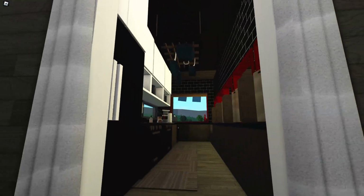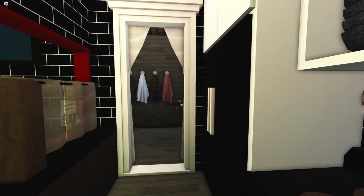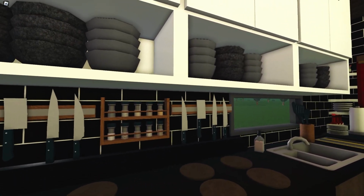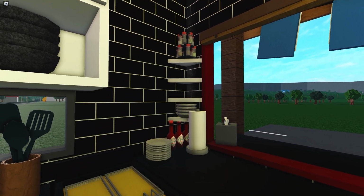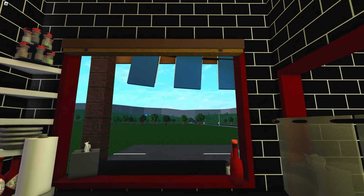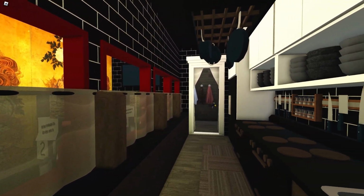So if we go into the kitchen, here we have it. I don't know what to say. It's just a small little area. It's so cute. I really like it. And then I love this right here. They have more spices and more side dish bowls and hot sauce and stuff like that. And you can see the outside. It's so cute. But yeah, this is what it looks like.